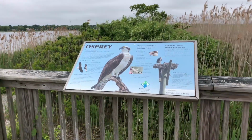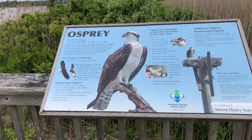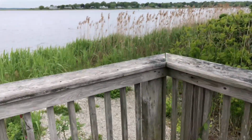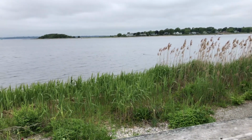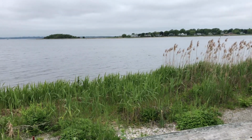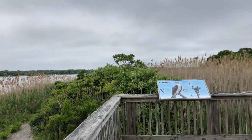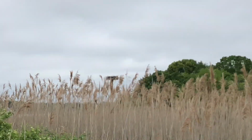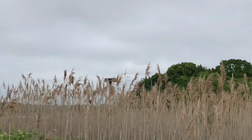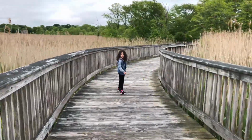Wow. Look at this, Aubrey. If you could see one of these, it'd be remarkable. This is what's on our license plate. Really? Whoa. I hear osprey. No, it's not an osprey. That's that bird right there. But what is that? Where? Look at that huge nest. What is that?